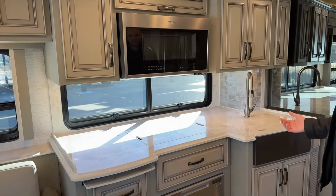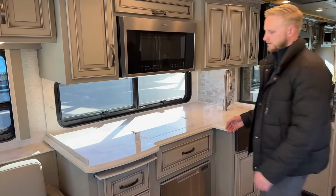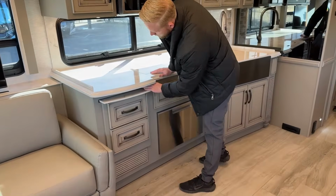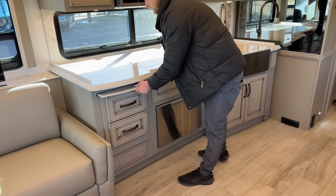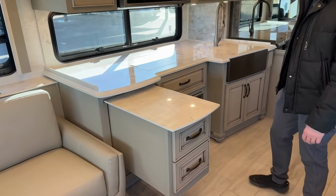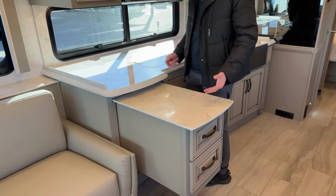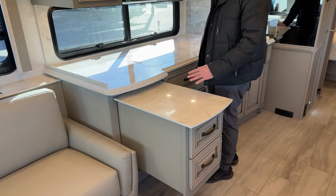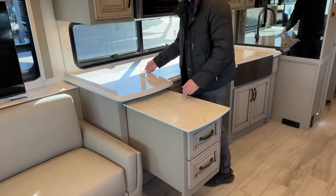All right, now moving down into our kitchen. One of the really cool features of the 4369, what makes this one of the more desirable floor plans, is your extendable dinette right here. There we go. Just provides you even more counter space for prep. So now you have kind of 270 degrees around you to be able to have all your food.